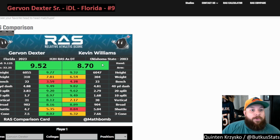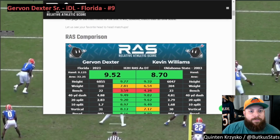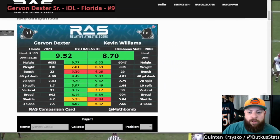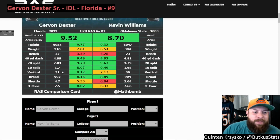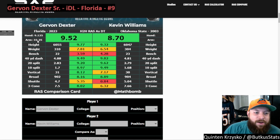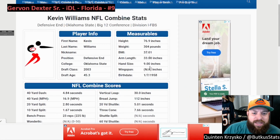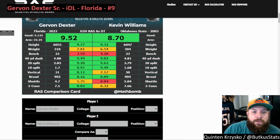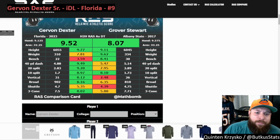One of his primary comps off of relative athletic score is Kevin Williams, the Williams Wall in Minnesota. The big difference is that 10-yard split. I'm not sure about this 1.7 number because every place else I look has 1.81, which is a big difference from 1.7. It's tough to gauge. And the other thing is the arm length. Kevin Williams did have 33-inch arms. Dexter's at 32.25.